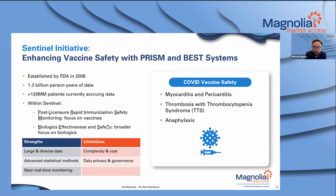Now, as you can imagine, a lot of resources go into building and maintaining these networks. Integrating and analyzing diverse data sets requires technical infrastructure and expertise. And a lot of resources also go into data governance and security to ensure privacy and compliance.